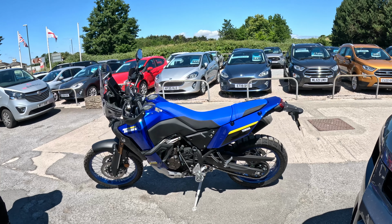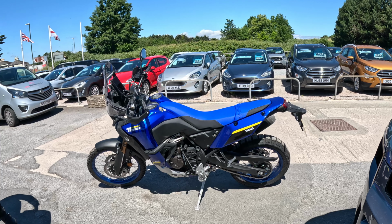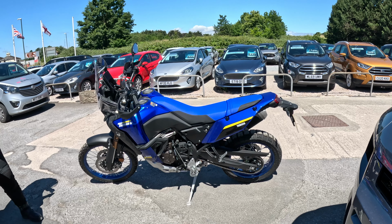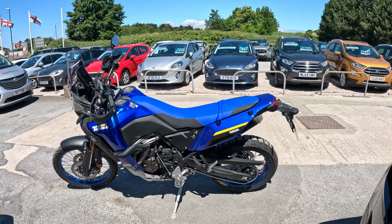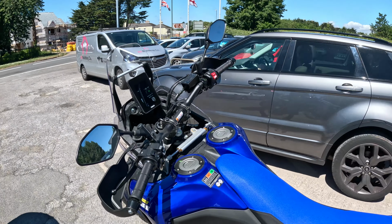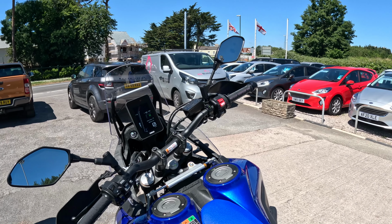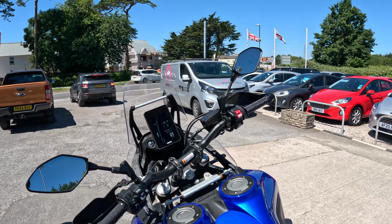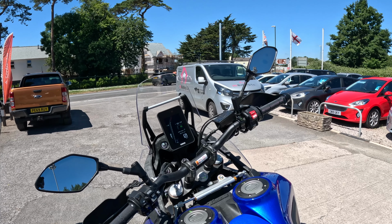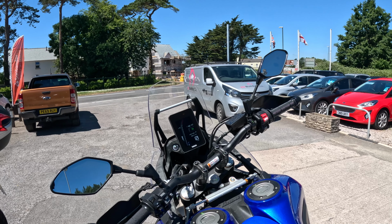Now this bike definitely feels a bit taller than the other one. I believe it's something like 890mm seat height, but the seat has been improved. It's quite a nice, comfortable, cushy seat actually. Not too bad at all. And of course we've got the new TFT, which is fairly basic in comparison to some bikes, but I think it's got all you need. So I'm going to jump on, take it for a spin, compare it to the standard one that I rode a few weeks ago.